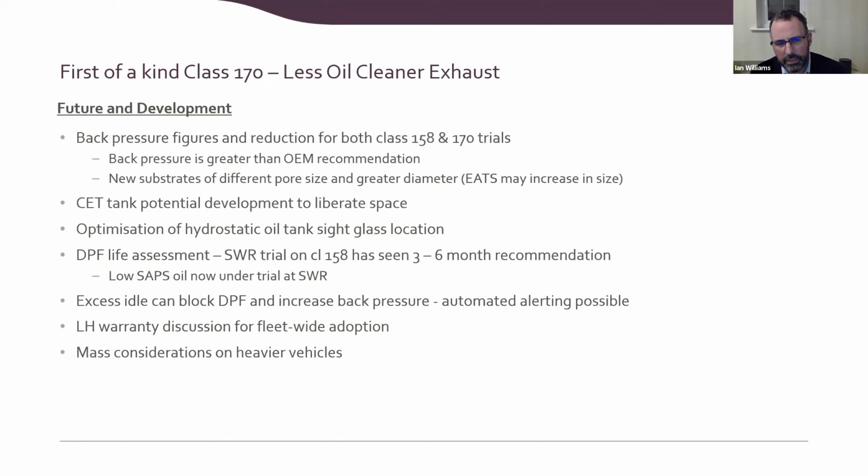Another issue with this technology is that long periods of idling, which, as we all know, we often see on DMUs and any diesel unit on depot, can cause the DPF to block over time and can cause quite a spike in back pressure, which can lead to significantly higher temperatures than would normally be experienced, and accelerate component degradation. So what Eminox have been doing with their partners, as their telemetry contractor, is to put an automated alert in place so that any spikes in back pressure can be picked up immediately by the operator and corrective action taken.